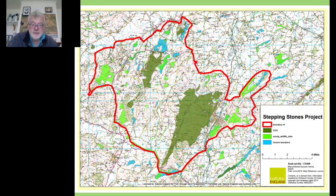And these are the areas that we think of as the stepping stones in the landscape, places where wildlife can find a refuge and breed and move on to the next place. So the Stepping Stones project is about looking after these wildlife sites and looking after the connectivity, the habitat connections between them and between the Long Mynd and Stiperstones.